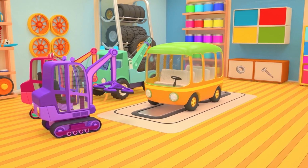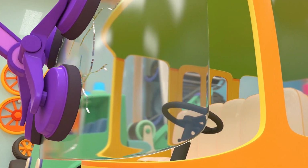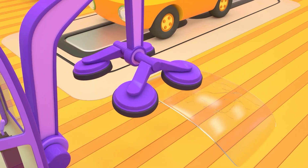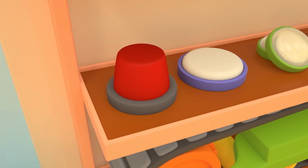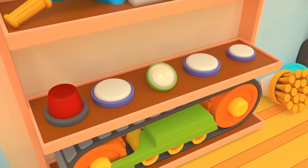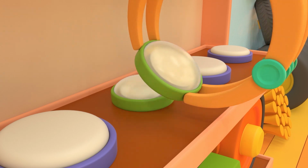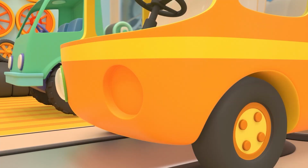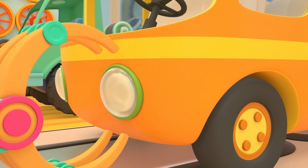First, we need to carefully remove the cracked glass. Let's do it with suction cups. Let's unscrew the broken headlight. A new one needs to be installed in its place. Which one will fit? Let's choose. Green. The headlight is in place.